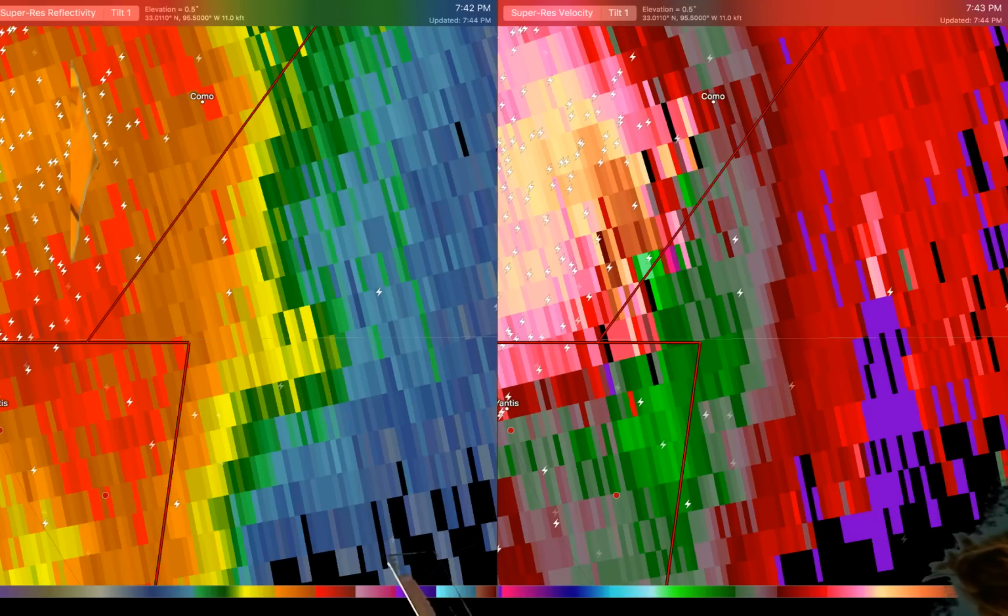Sulphur Springs also should be underground. But still, anyone in these warnings, definitely. I'm just checking in here to see if we get any new information that I can share.